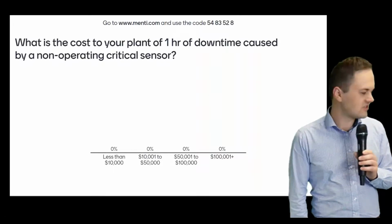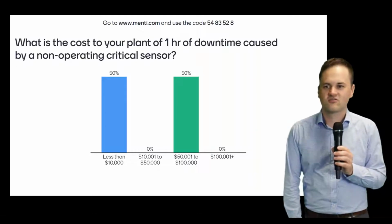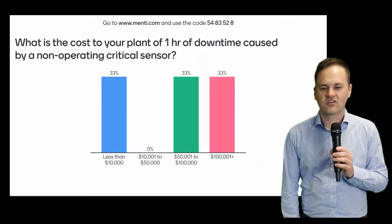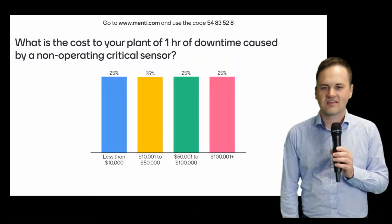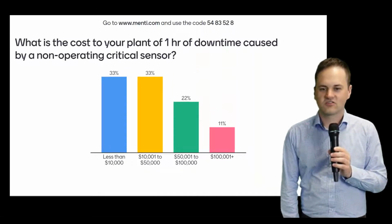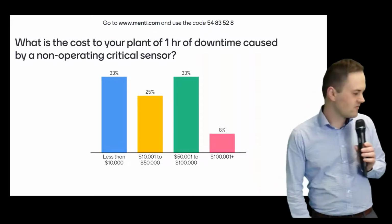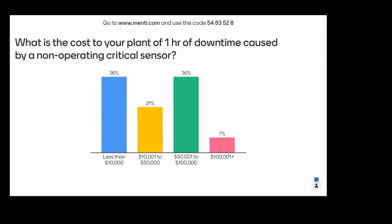So you said before that it took almost an hour and a half to replace one of these pressure transmitters. Let's say your plant is down for that one hour of that time. How much does it cost your business? So we'll go, oh, quite an even split there. We'll just wait a few more seconds for that to roll through.